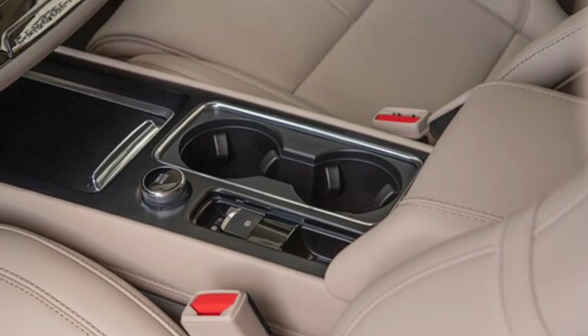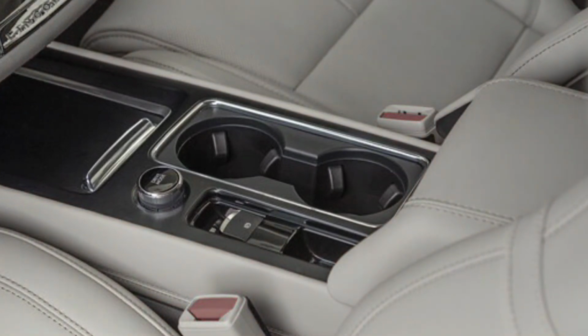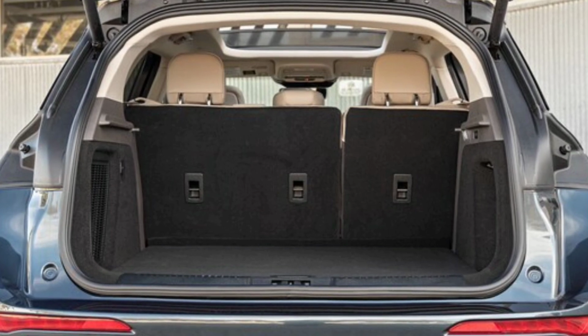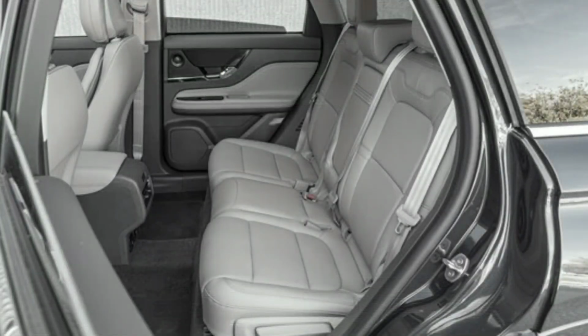The Lincoln Corsair Reserve is a baby Navigator that spoils you with comfort and luxury on a smaller scale. On the outside, its restrained styling downplays the luxuries afforded by the well-designed interior. The Corsair Reserve rides smoothly and is sneakily quick. It certainly lives up to the Lincoln name.